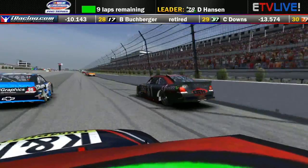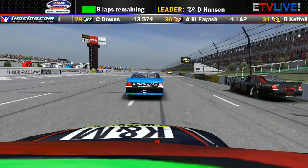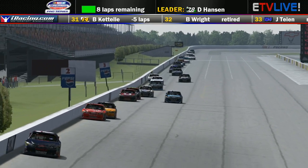31 is going to have to get the run off the corner here to do something with the 96 of Rich Doucette. Doucette on the inside, and the 66 of Burmeister just behind them. They drag race down to corner number 1. We'll see what happens there.